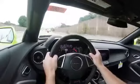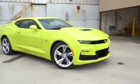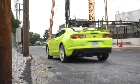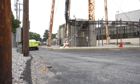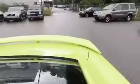Touching on suspension and handling, you will get a performance suspension that comes standard, definitely a nice feel to it there. Performance tuned suspension with the 1LE track package, that by the way adds $7,000. Magnetic ride control also available for the Camaro SS. That is one option I wish I would have gone with my own personal vehicle, just because it really does give you the best of both worlds.